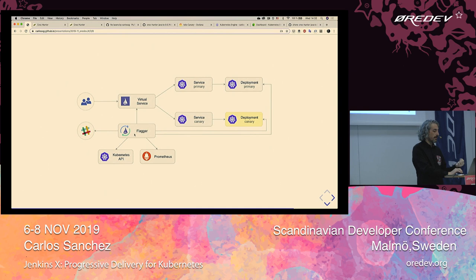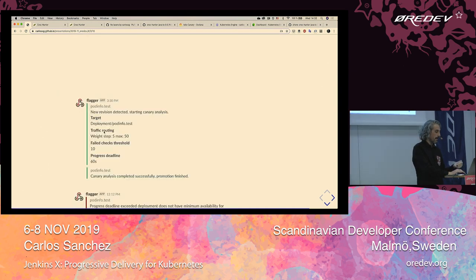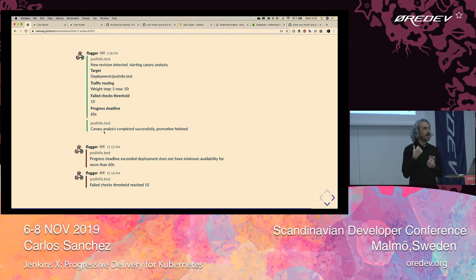And the other thing you can get is Slack, well, this is the Grafana I show you. You can also get the Slack messages if you want. And if you don't have enough Slack messages in your organization, you can get more. And you can get whether the rollout is going successfully or it's failing.